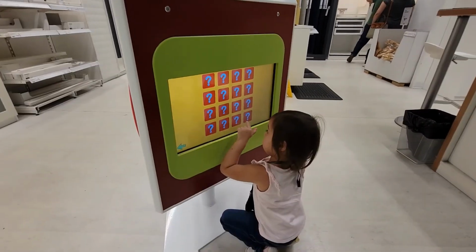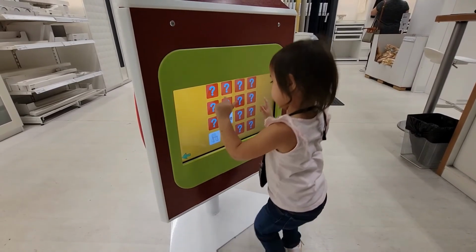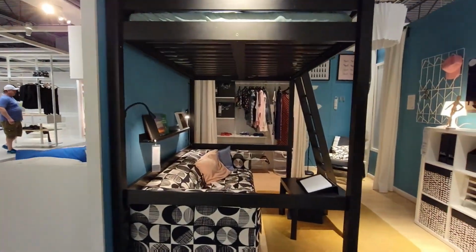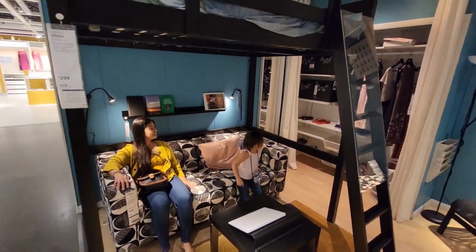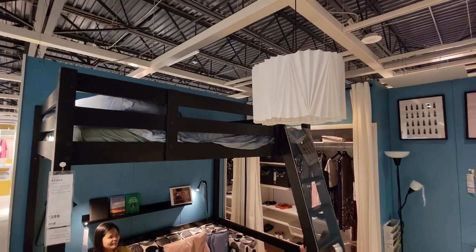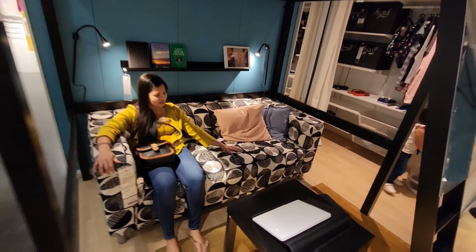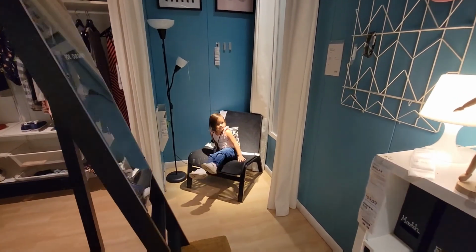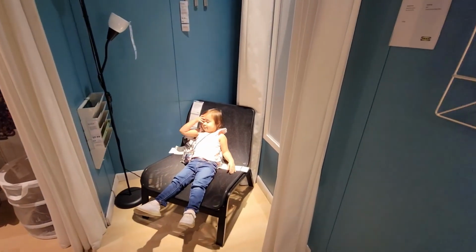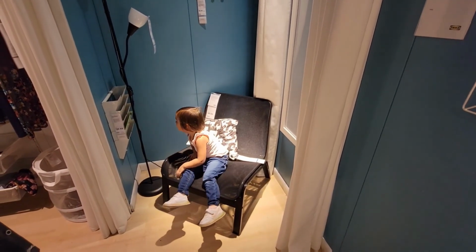And together, based on your measurements, they can put together different things for you. This is nice. It's a nice room. Very smart. You have a lot of space with the bunk bed and little couch living room down here. This is nice. What you got there? Your own little chair? She's taking a load off. Long day.